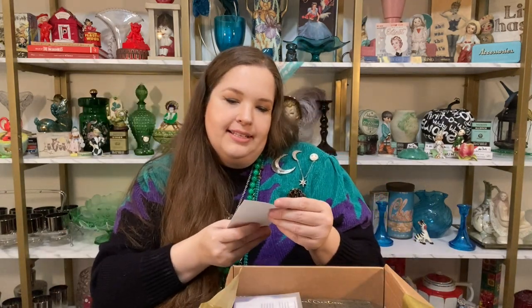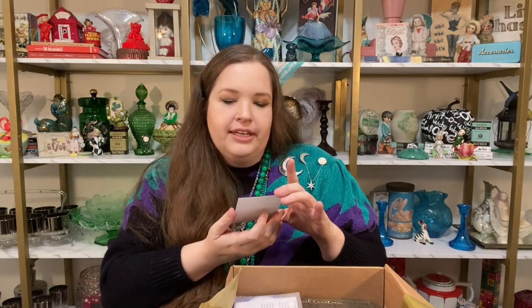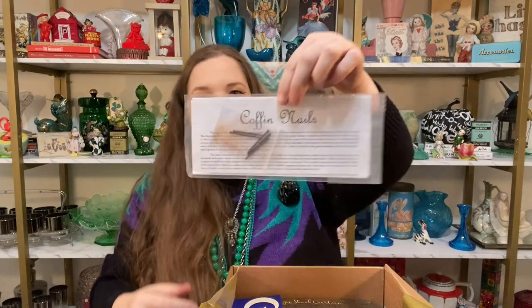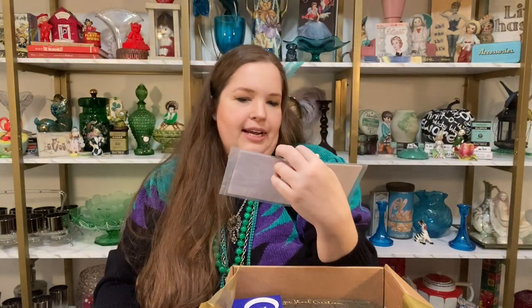Then we got this cute little saying, and it says, I am protected, shielded, and true, warded, and armed, I remain whole and untouched by harm. That's beautiful. Oh, okay, all right, and then this is coffin nails. So that's super neat. I'm going to have to read all about these and what the significance is. I don't know the significance behind these.